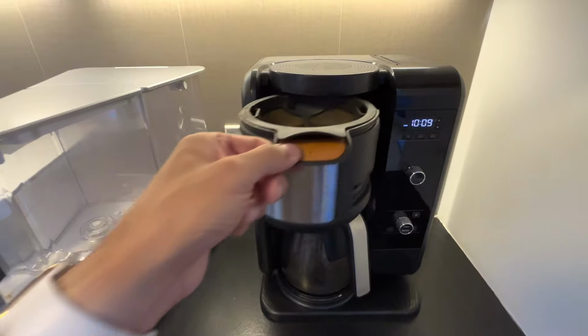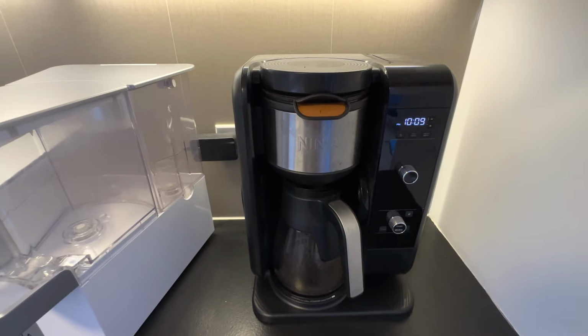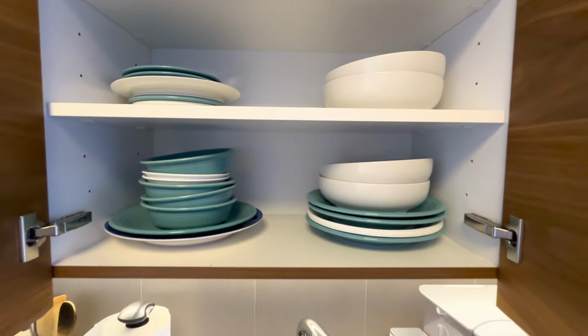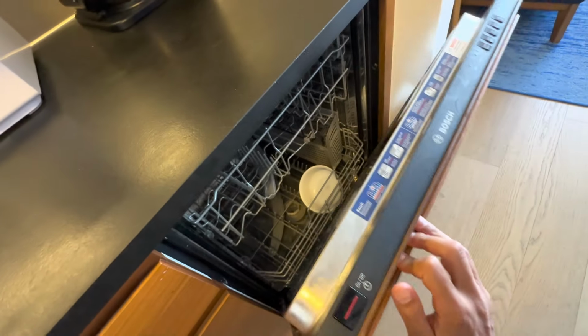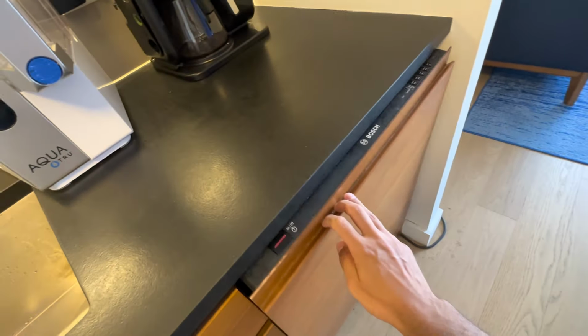This here's a coffee machine, pretty standard, gets the job done when I don't feel like spending $5.50 for Starbucks coffee. And now the $1,000,000 question, how do I get these dishes clean? Do I wash them in the sink or do I have a dishwasher? Well, where would the dishwasher be? There's no dishwasher here. Well, wait a minute, check this out. Hidden in plain sight is a dishwasher. So this is pretty good. It's always nice to have a dishwasher in New York City if you can.